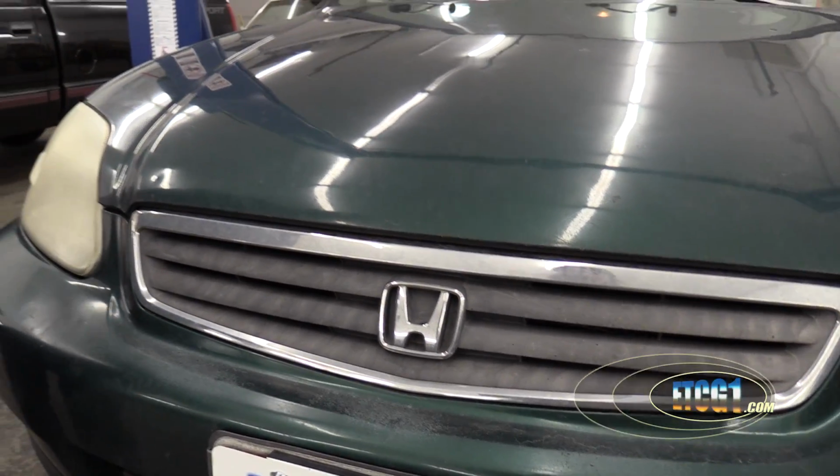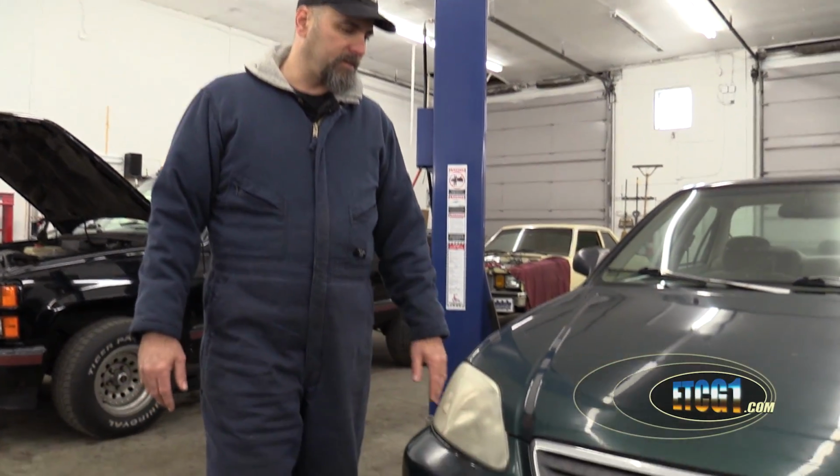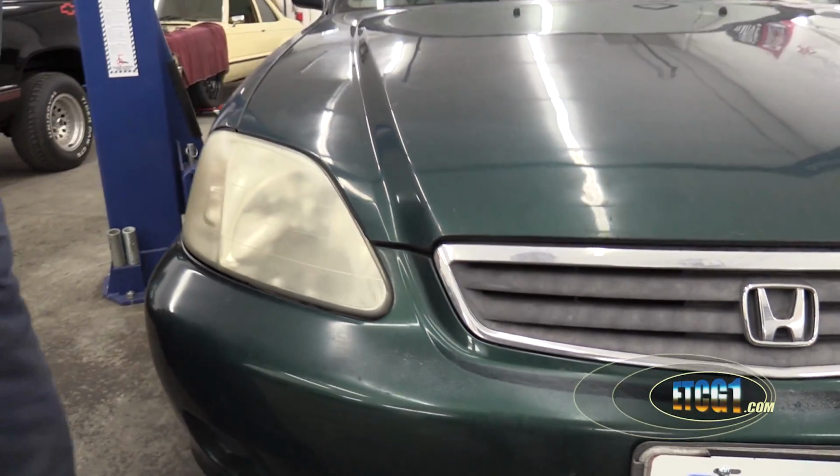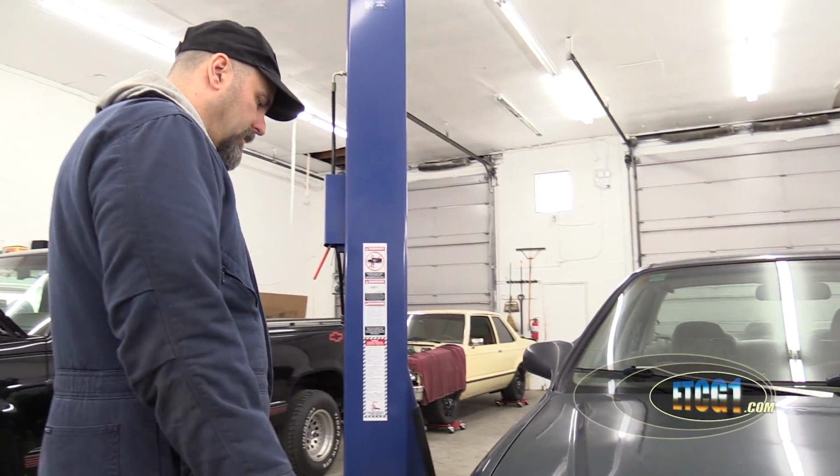It is not my birthday, but I've bought yet another vehicle. This, as I stated, is a 1999 Honda Civic. Have a look. Yes, it is green. It does need a little help on the headlights, but that's nothing we haven't dealt with before. The paint is a little meh, but what do you want for a car of this age?